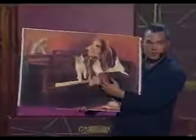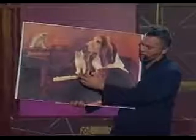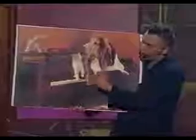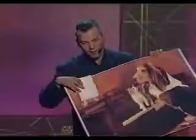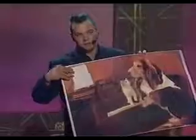Then that kitten, that's a much smaller, more nimble-footed member of the animal kingdom. That's using its dainty feet to pick out like a treble melody over the top of that. And they're playing together there. That kitten, as I said, not involved. Just forget about that one for now. I'll cover it up to help you.